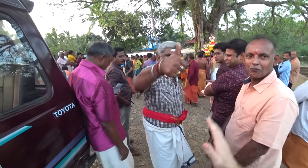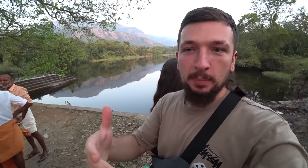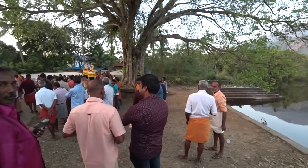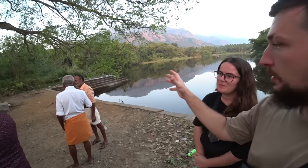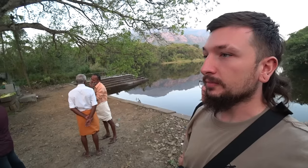Nandri. Thank you so much, sir. So now, everybody is going to walk from this little lake to a temple 3 kilometres away, where there'll be a function at that temple. So yeah, they're taking water from here in those things they're balancing on the head, and they're going to walk them the 3 kilometres. Super interesting stuff. Never seen anything like it, we haven't.